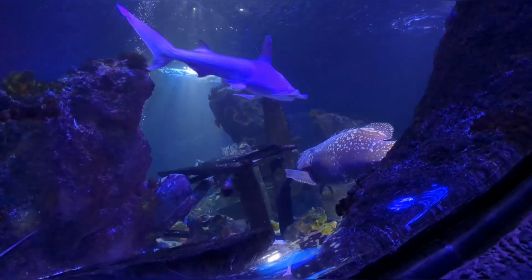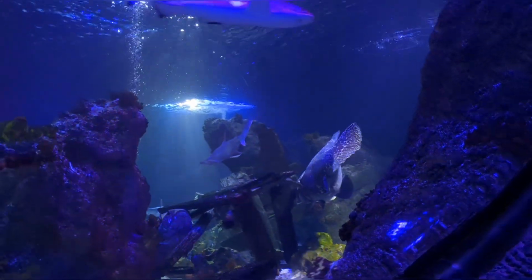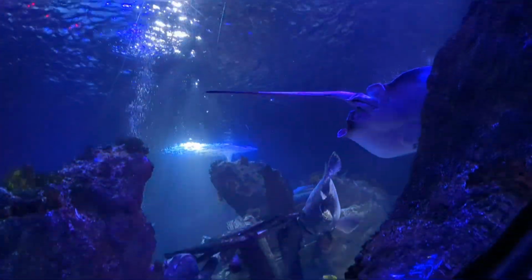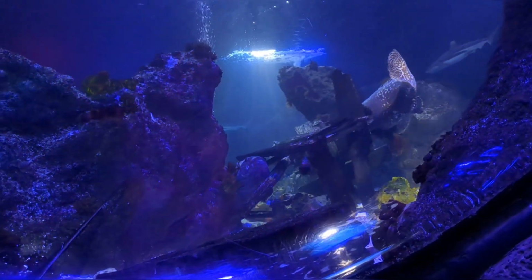Window just round the side there. We still just are blown away with the size of that fish. If you get a chance to come here, definitely come and check this out. It's worth it.